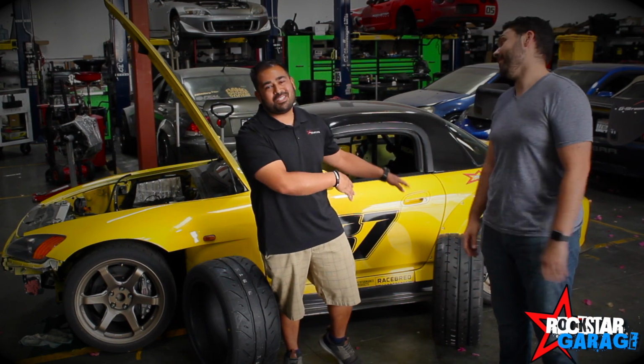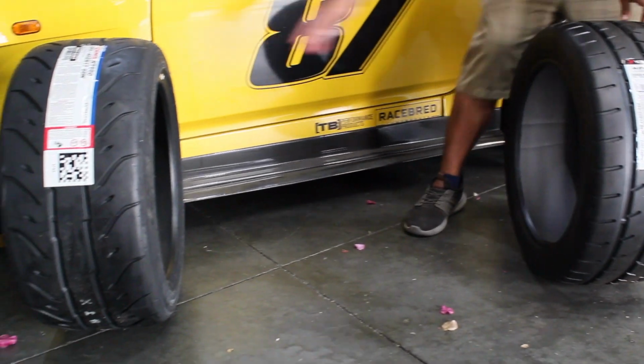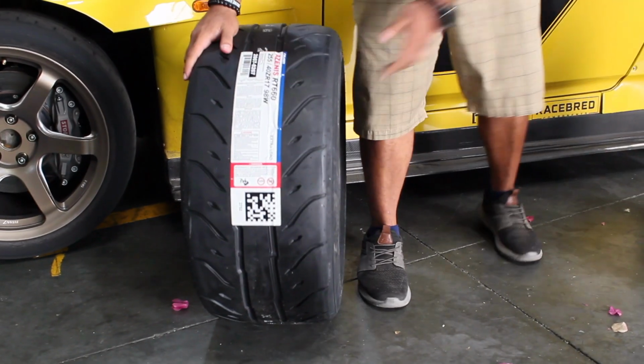Rockstars, as you can see, we're in front of Kevin's beautiful Jays Racing S2000, and we have some AO52s and some RT660s. Today we're going to go a little bit more in depth and talk to Kevin about his take on track impressions of the 2 hottest track tires on the market right now. So let's dive into it.